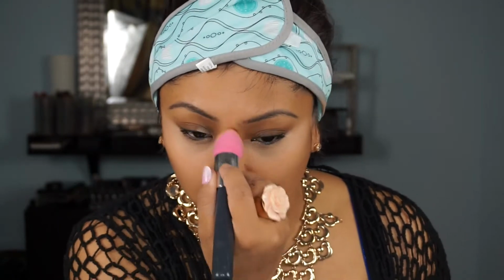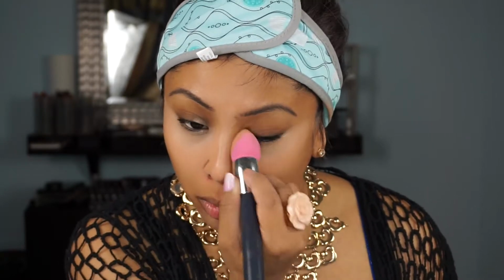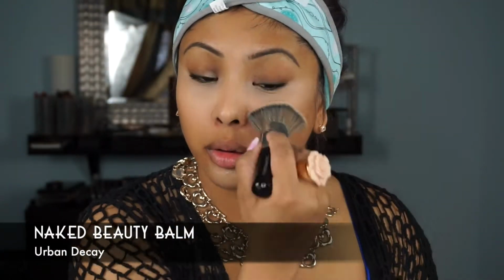With the sponge applicator, I'm just going to apply my concealer in all the necessary areas underneath my eyes and any blemishes I may have, which are down my nose, the side of my face, and on my chin. It's been a pretty rough month for my skin, so we're doing a lot of covering. Next, I'm going to apply my Urban Decay Beauty Balm with my fan brush, just brushing it all around my face, over my concealer, just so it goes on nice and even.